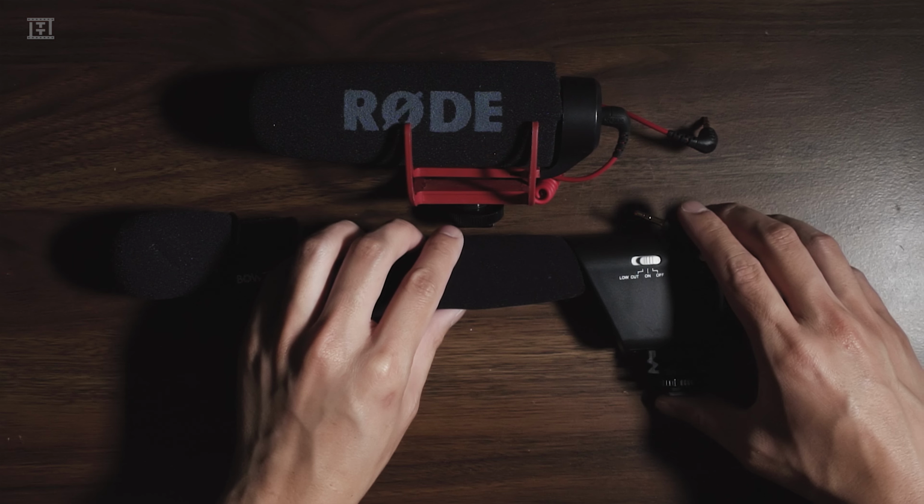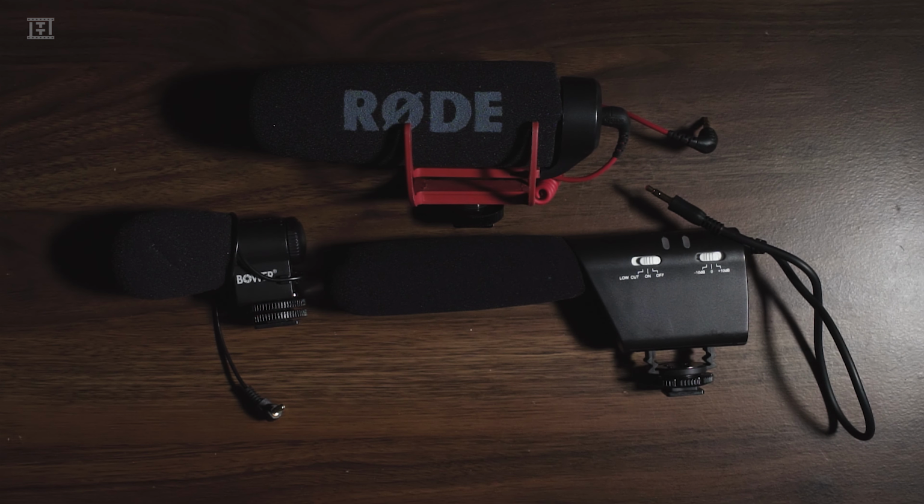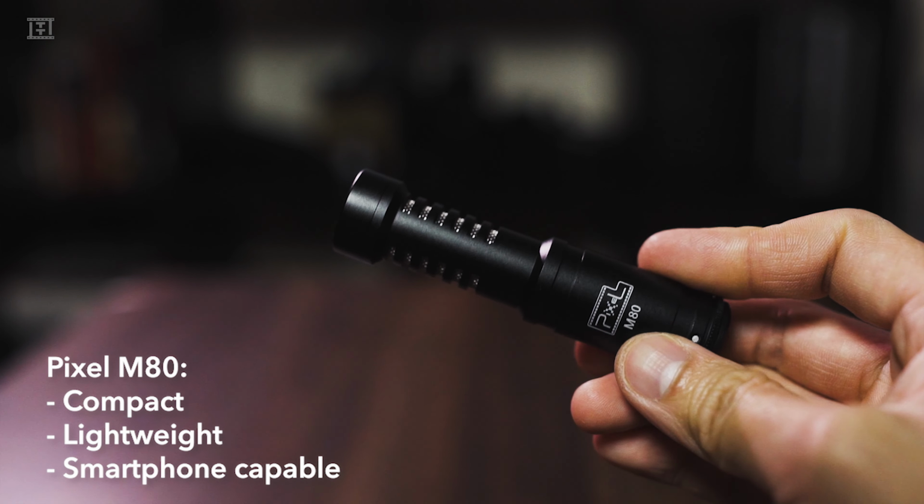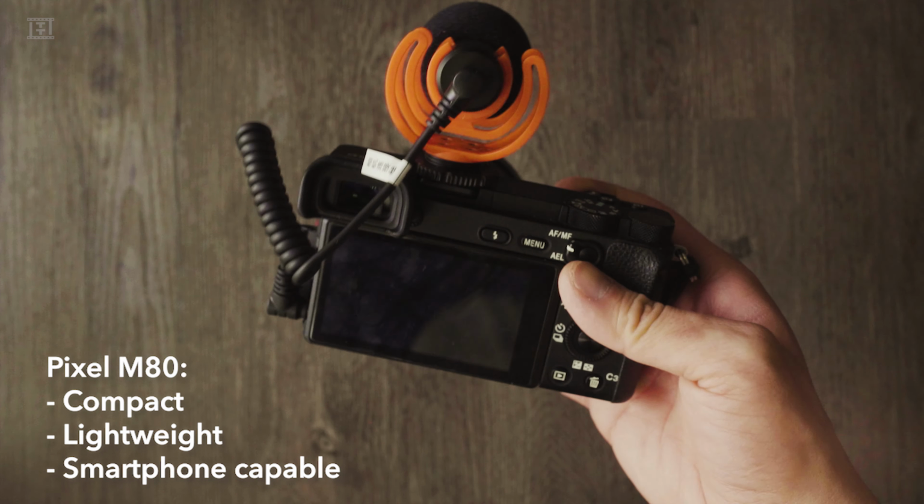Now, of course, the next important thing would be a shotgun mic. Now, I own about 3 or 4 different shotgun mics, but if I had to choose out of my collection, my favorite one would be my Pixel shotgun mic. The mic is small and portable, which is perfect for when I go out and about. And on top of that, I could use the mic with my smartphone.